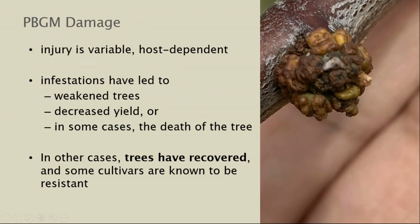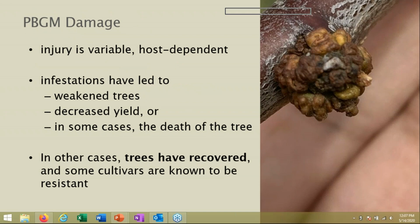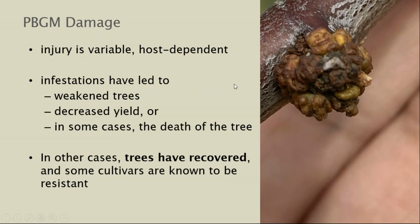And the thing you're seeing here, if we look at this picture in a little bit more detail, you can see the gall itself, and the mites are inside the gall. Now, the symptoms you're going to see on the tree can range from absolutely nothing to the death of the tree. So the symptoms and the severity are very, very host dependent. Some trees seem to be affected more than others, and some species seem to be affected more than others. In fact, because this has been around for a while, there are some cultivars that are completely resistant to this. And in other cases, trees are known to have recovered. So they've been infected, and they recovered later on.